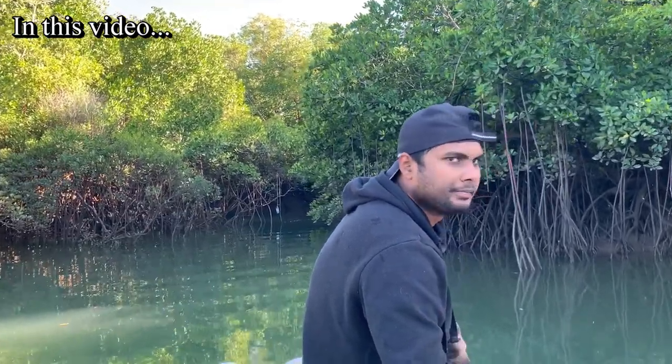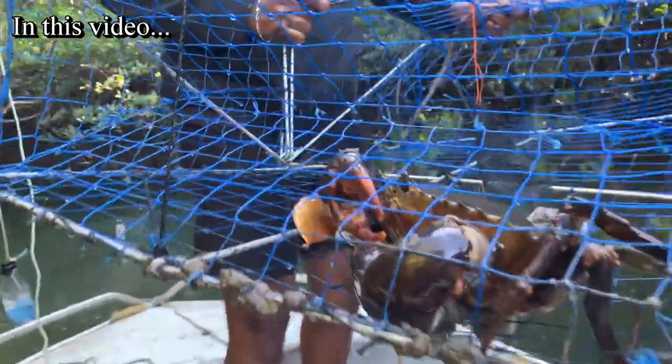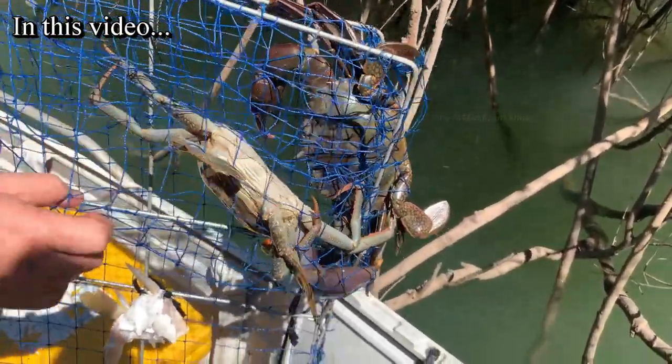Got a good feeling about this one. Oh, I can feel the crab. See this, Robert? That's where he is. It's our tradition, when we catch crab, then we can drink beer. So now it doesn't matter what time it is, we get to drink some beer.